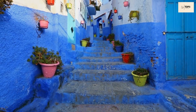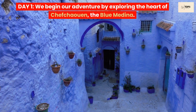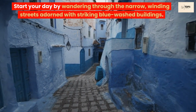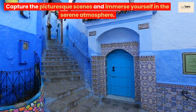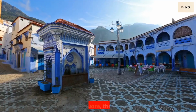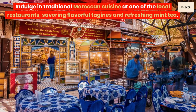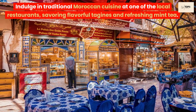charm. Day 1. We begin our adventure by exploring the heart of Chefchaouen, the Blue Medina. Start your day by wandering through the narrow, winding streets adorned with striking blue-washed buildings. Capture the picturesque scenes and immerse yourself in the serene atmosphere. Visit the el-Hammam Square, the vibrant heart of the Medina. Indulge in traditional Moroccan cuisine at one of the local restaurants, savoring flavorful tagines and refreshing mint tea.